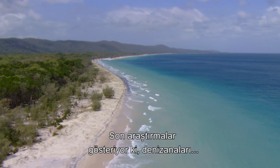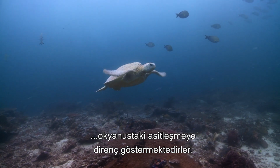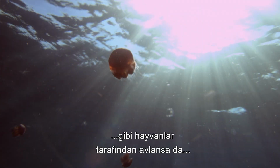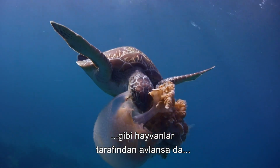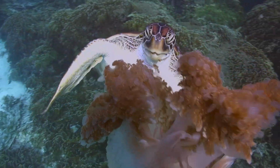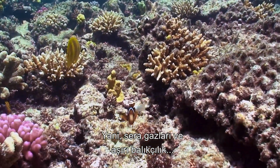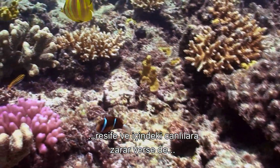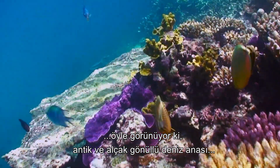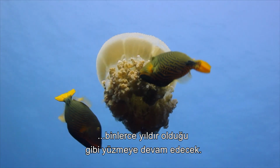Recent research is suggesting that jellyfish are resistant to ocean acidification caused by global warming. And while creatures such as sharks, tuna, and sea turtles may prey on jellyfish, overfishing is reducing many of their predators. So, while greenhouse gases and intensive fishing are having a harmful effect on the reef and most of the life it harbours, it seems that the humble and ancient jellyfish is able to float on as it has for millennia.